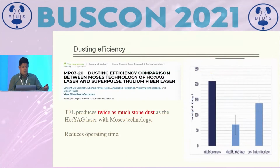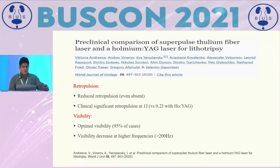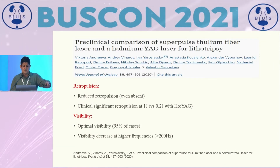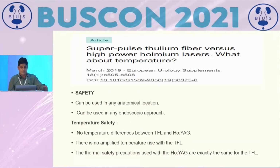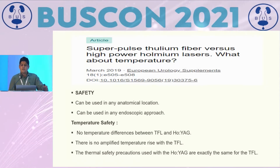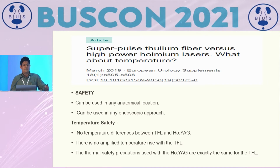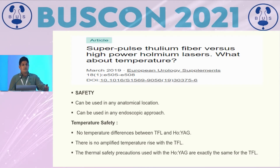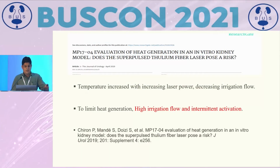In a paper by Vincent D. Koenig, dusting efficiency was twice as much as HOYAG. And a preclinical study by Andreeva shows reduced, even absent, retropulsion, and visibility was fine in almost 95% of cases. Then safety, which is a concern: temperature rise with the TFL fiber has been shown to be as good as HOYAG, and with intermittent activation and high irrigation flow there will be no rise of temperature.